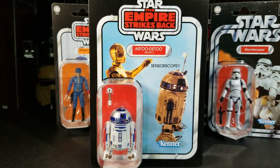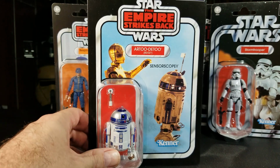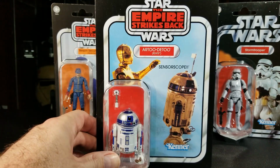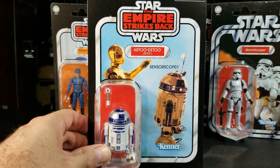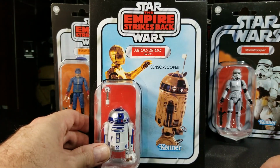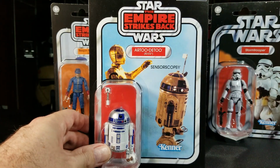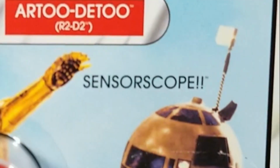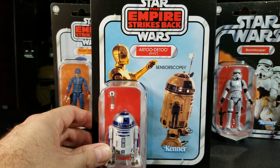Okay, right off the bat, we're starting with Artoo-Detoo from The Empire Strikes Back. He's got the Sensorscope, and I'm going to be honest with you. I know that that card is the one that came on the original figure, and I'm guessing this is the original 96 or something like that, which will make a lot of people happy, but I just think that card back looks silly to me. He's looking the wrong way, and C-3PO's behind him, and they have the word Sensorscope on there. Yeah, that card is just silly if you ask me.